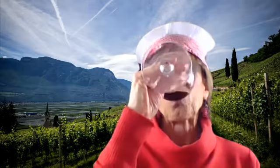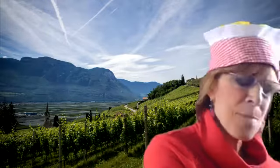Roll it around your tongue to get the best taste sensation. I am getting the cherry, mostly the cherry. It's dry. This is a dry wine, but it's soft with firm tannins. It's delicious.